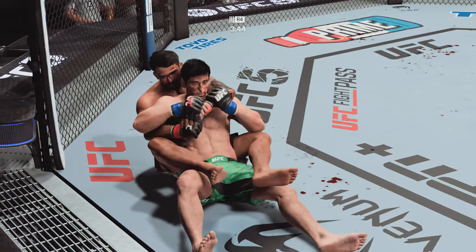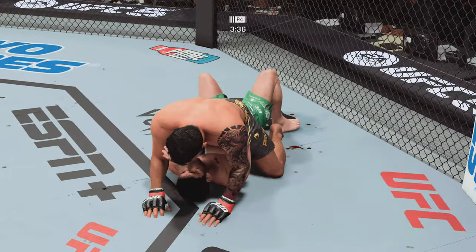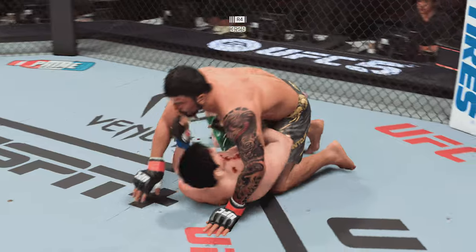Gotta be careful here. Oh, great reversal to top position by Pantoja. There it is, now he's going to mount. Beautiful ground and pound, and now he's got his opponent cut.